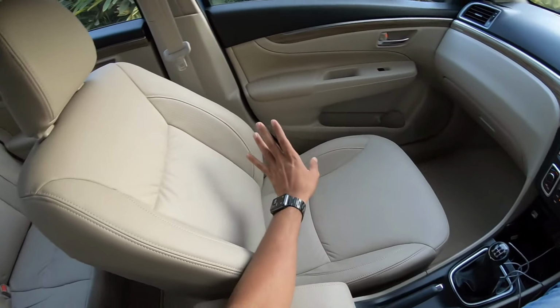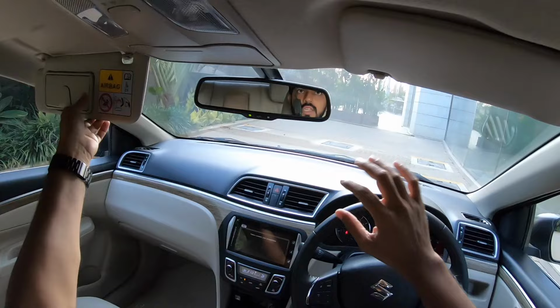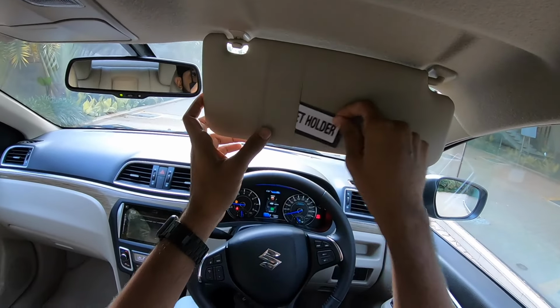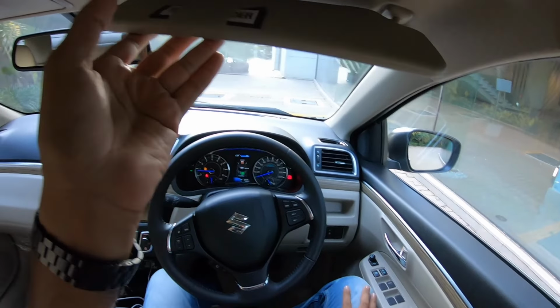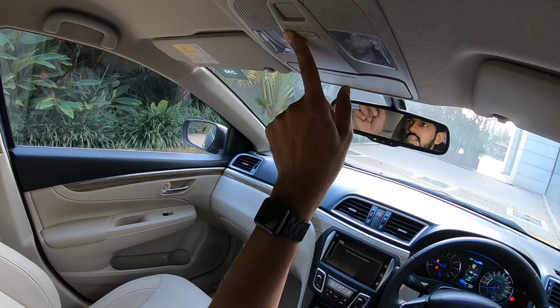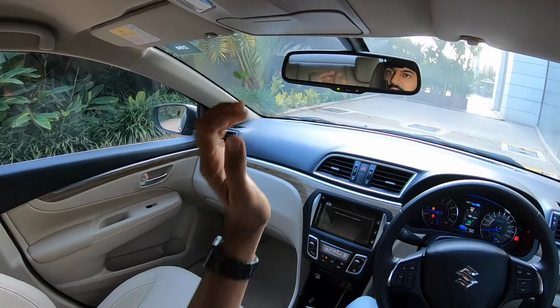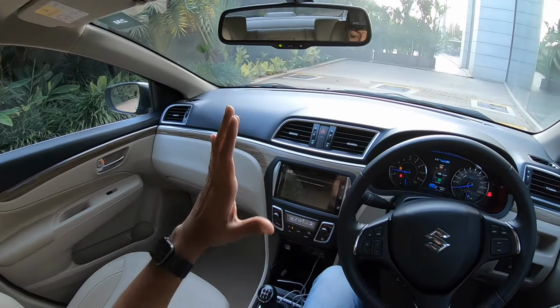As you can see, the front seats are also very nice and comfortable. There is no light over here. There's a mirror. There's no mirror over here. It says ticket holder. Yeah, thank you for reminding me that. I was not aware. There's a sunglass holder over here. There are lights over here which work like this, and it gets an auto dimming inside rear view mirror as well.